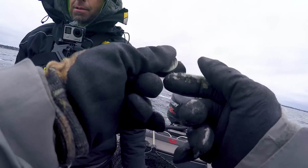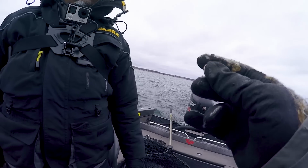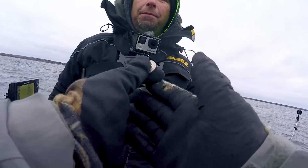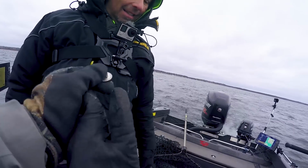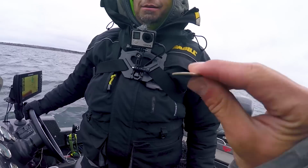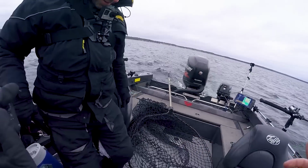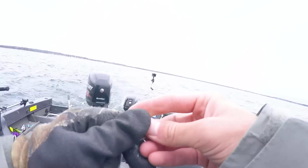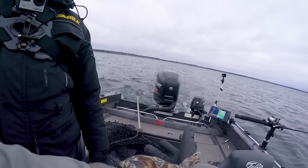New day, new quarter flip. This will decide who catches a muskie today, if we get a nibble. If we get a nibble. What do you want, Lee? Heads or tails? I'm calling heads. All right, see how this lands. Heads it is. Lee will be reeling in the first musky lunge. Hopefully that happens. I pray that happens. We gotta have one bite this trip.